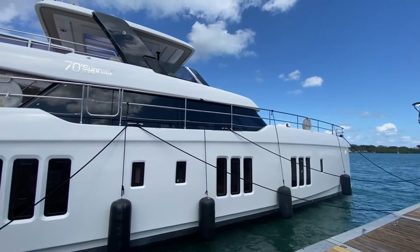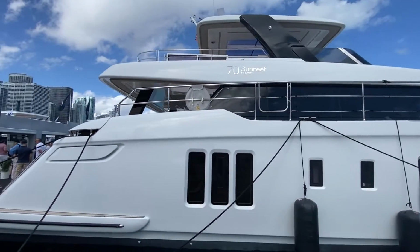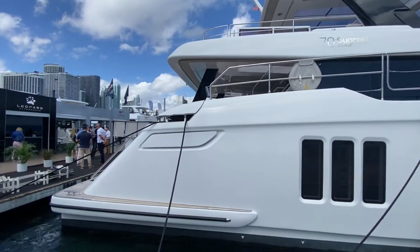What's up, everyone? This is Dan Harding, Editor-in-Chief of Power Motor Yacht, here with the AIM Marine Group. We are checking out the Sunreef 70 Power.